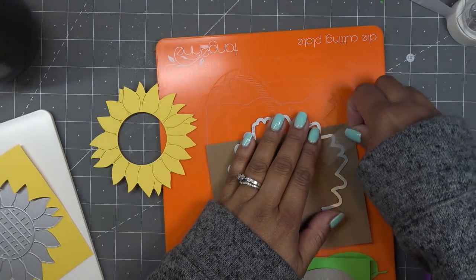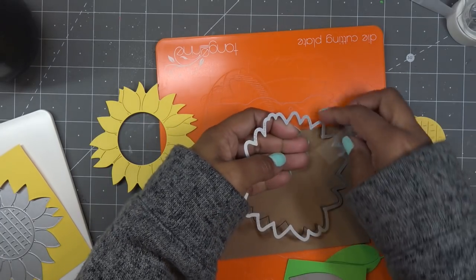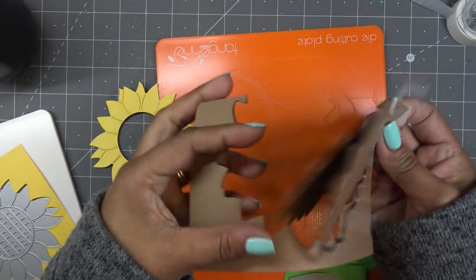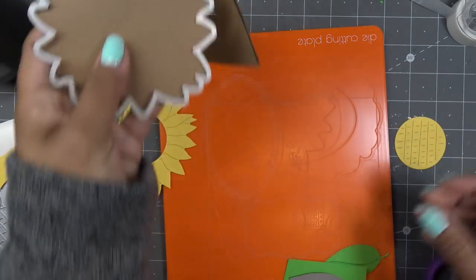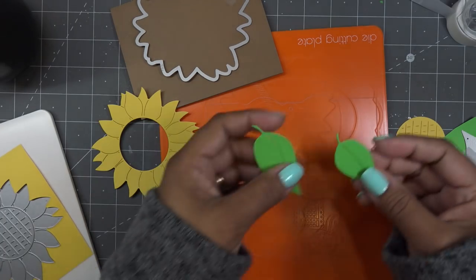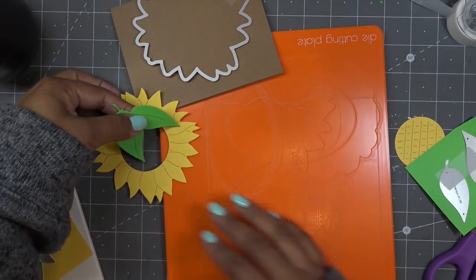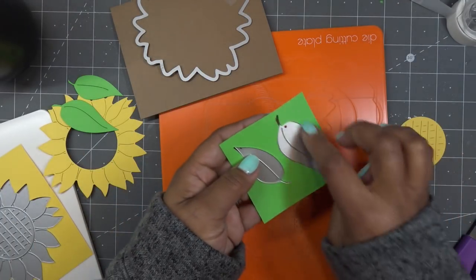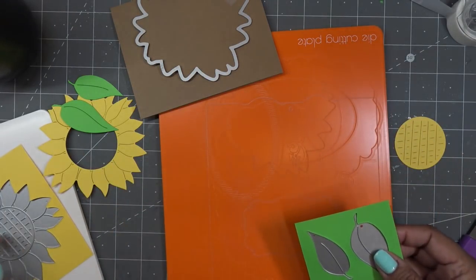And, okay, I'm going to remove that tape carefully. It can take a minute, so I don't want to waste your guys' time. But there's our card base, and I'll remove this tape in just a second here. And here's our little leaf. And we're going to do a little ink distressing on all these things. So I'll run through the main leaf, the outer portion in darker green, and I'll get the brown center.